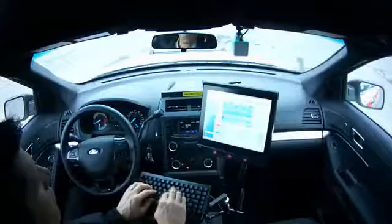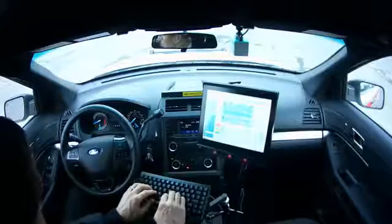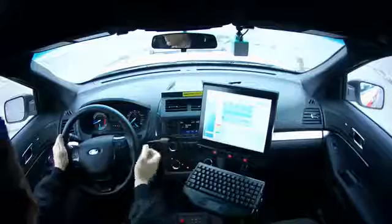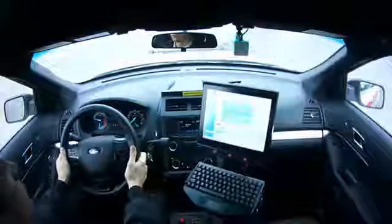Now this is a quick example of another feature we call blank on motion. Here you can see a person using the M7 computer, and when they start the vehicle in motion, the display blanks automatically, keeping the driver from being possibly distracted while operating the vehicle.